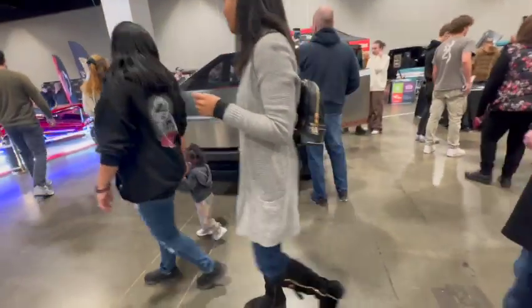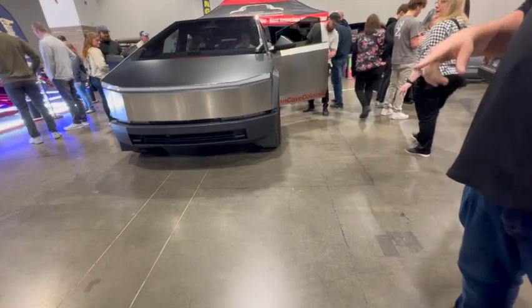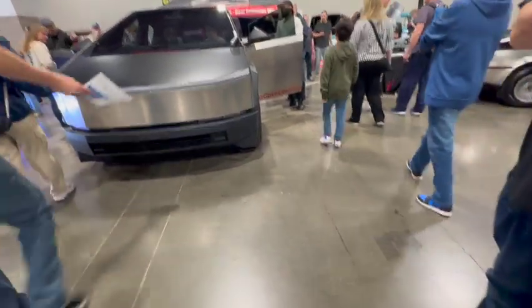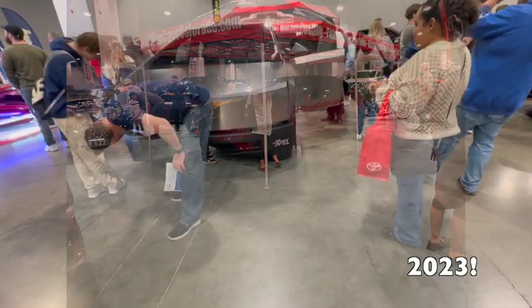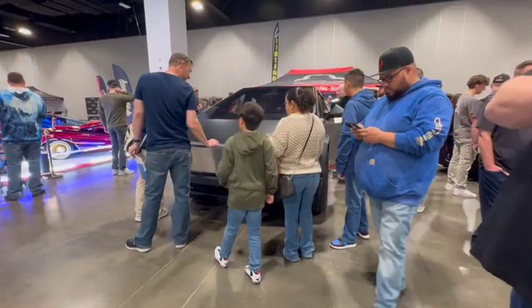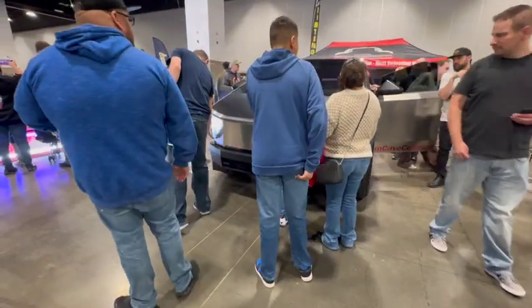So this is yours? Yeah. I come every year for Man Cave. We show off window tint, paint protection, ceramic coat. So you were here last year? Yeah. With a Tesla Model Y? Yes. I love Tesla. I got to get a little approval for something like that. Oh, sure. But, yeah.